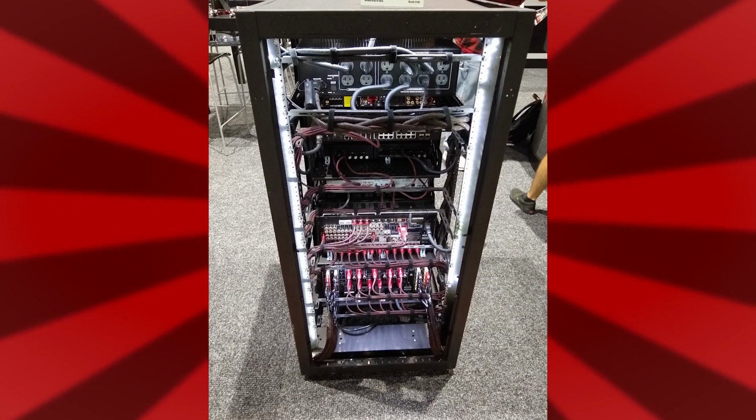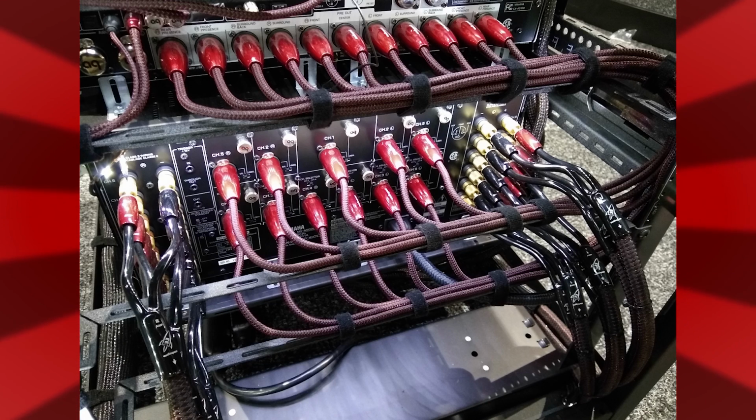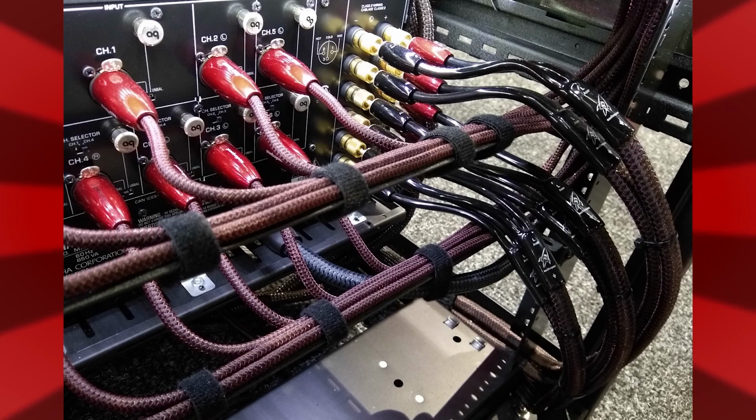AudioQuest had some gorgeous cable management in their booth. I showed this picture to Shannon, and you were like, look what they did with the Velcro. I was jealous of the beautiful Velcroing and organizational skills, and I love that they didn't have any of them tugging out. It's some really nice cable management. And hey, AudioQuest wants you to know they don't just offer pre-terminated cables, they're there for installers too.